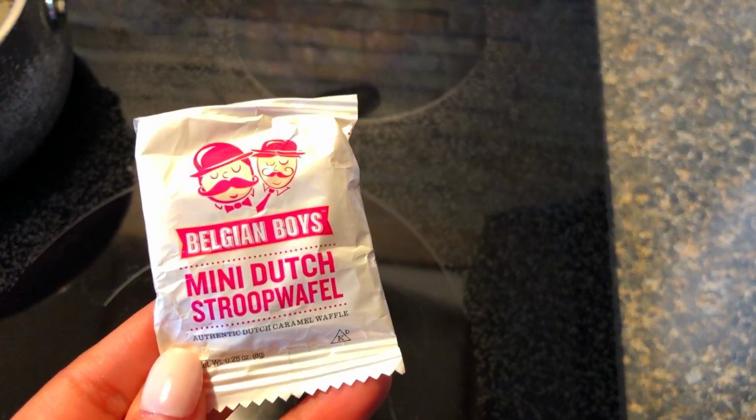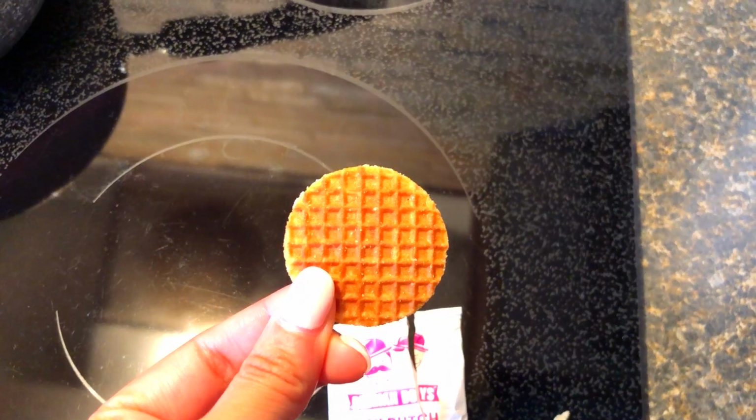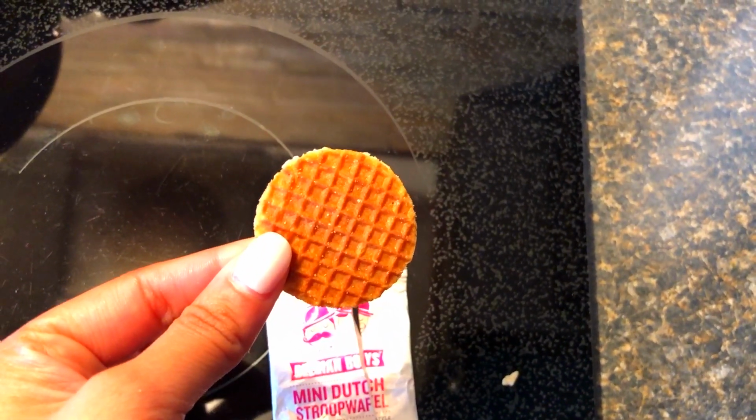Finally, from my Love with Food box for a sweet fix, these are the Belgian Boys mini Dutch stroopwafels. I have been obsessed with stroopwafels since my sister went to Amsterdam, and they are basically these thin wafer cookies with the caramel in the center. So good and the perfect sweet treat to end my meal.